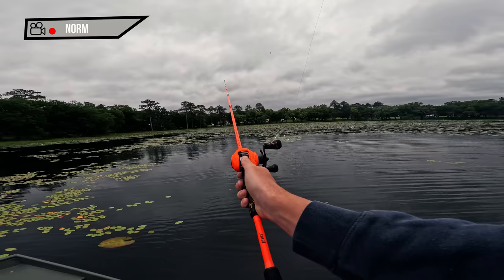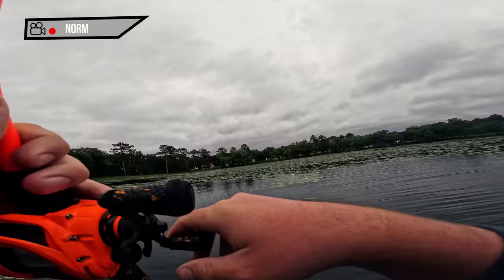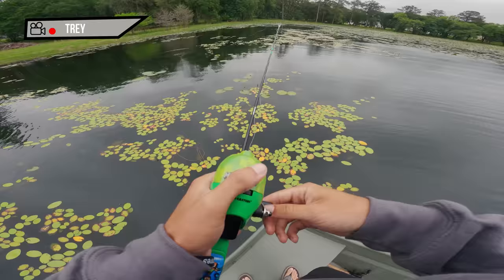Well, Mason, good news is I don't think anybody's ever thrown a crankbait in here. So you might be the first one to ever show this presentation. The deepest diving crankbait Dick's Sporting Goods could sell. You could use C for craw. California Gold Rush is like a really popular color.